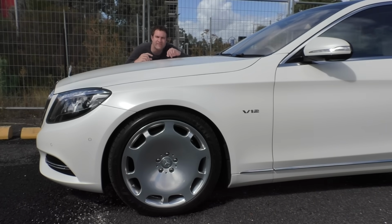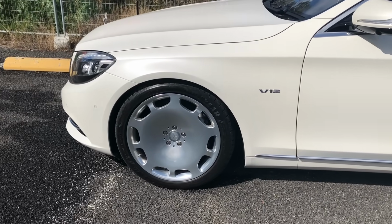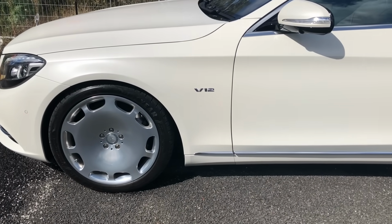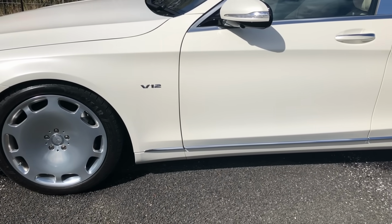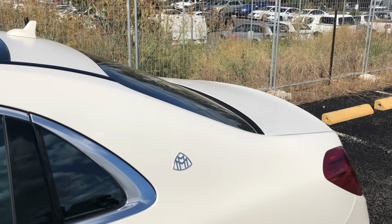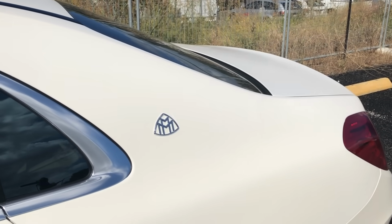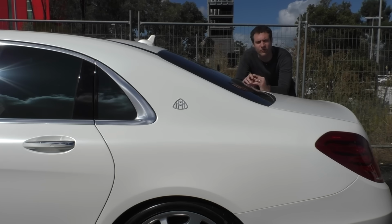I especially like the one that says V12. If you don't know what that means, then you don't really matter, but if you do know, you'll move out of the way because this is somewhat important. Another badge I like is the subtle little M badge on the rear pillar back here. That is the Maybach logo. For most people who don't know, it won't mean anything, but for those of us who do know, well, we also know that the person being chauffeured around in this car can buy your family.